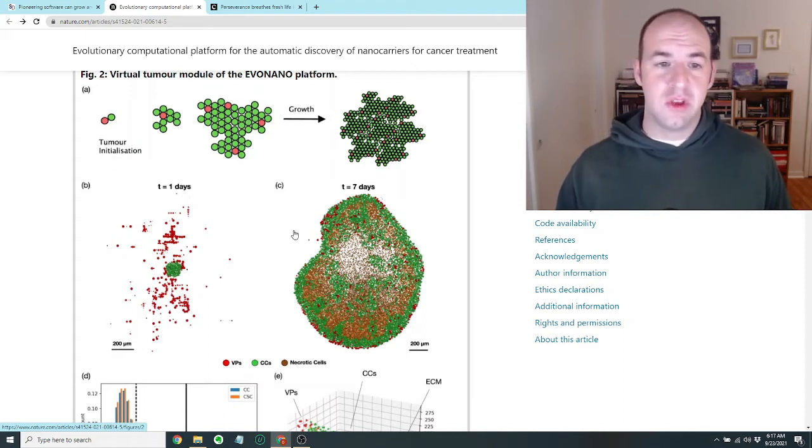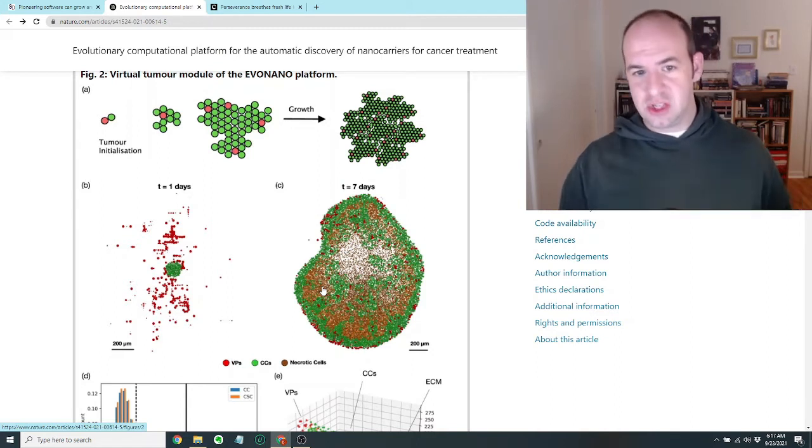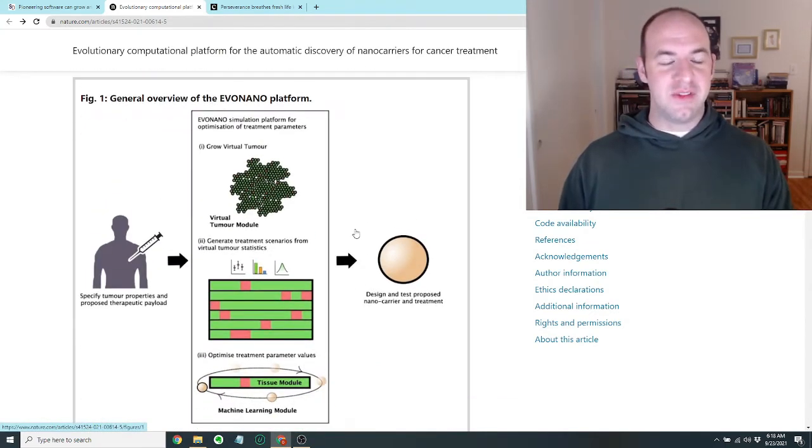And so with tumors, you tend to have a mix of healthy tissues. You also will have various vascular tissue, which is bringing blood supply and nutrients into the cancer area. You have cancer cells, and then you also have necrotic cells, which are dead cells. But that's the basic idea. I think it's very cool.